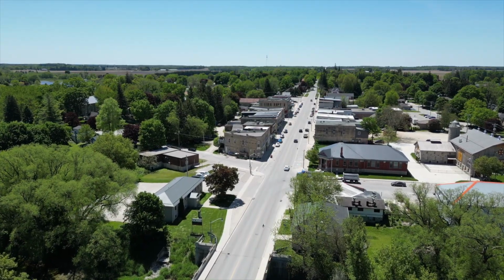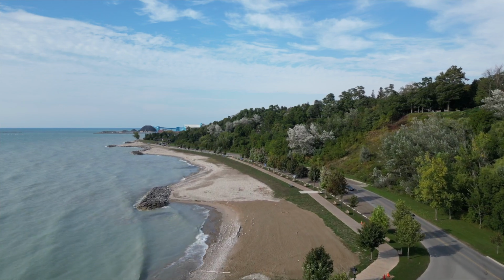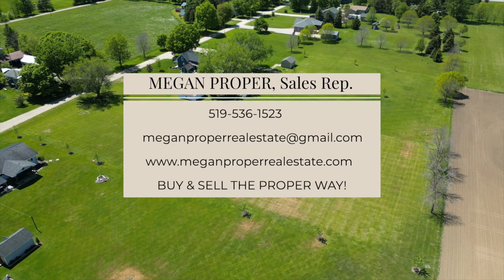If you need to get away for the day, you'll only be 35 minutes to the beautiful shores of Lake Huron and an hour to London or Kitchener for your shopping sprees. Let's make this lot yours today.